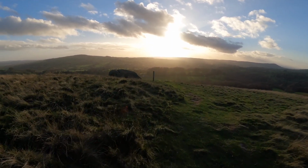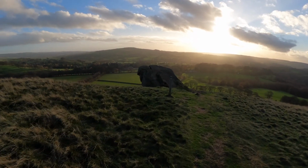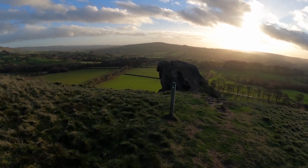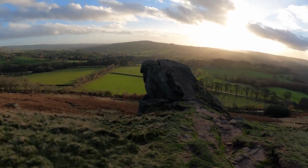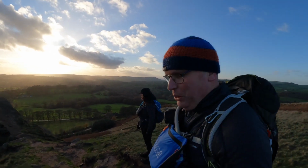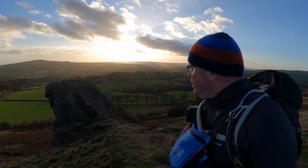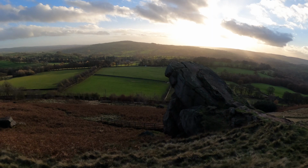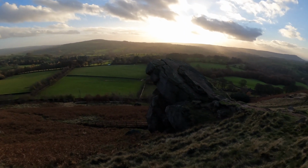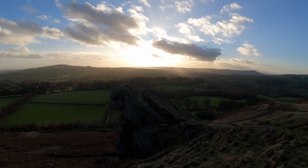Here she is, Hanging Stone. We made it. It took us all day, but we got here. Oh wow, that is quite impressive actually. So we made it to Hanging Stone, just there. Nice. You can see why it's called Hanging Stone. Look at that. If I walk along here, that is impressive. Wow, what a setting now. The sun dropping down. Fantastic.